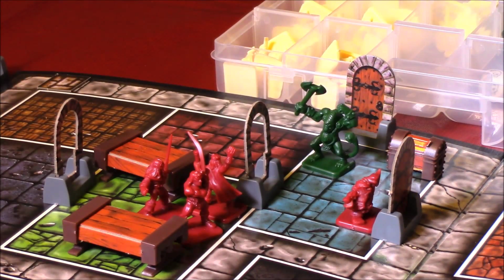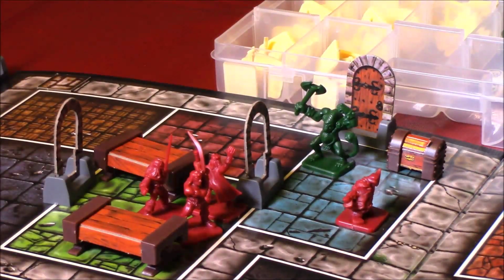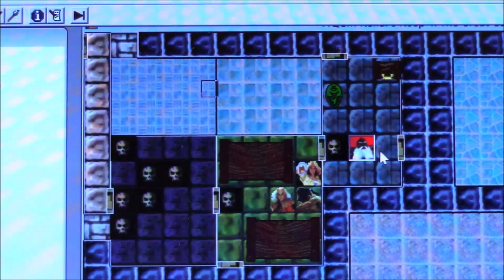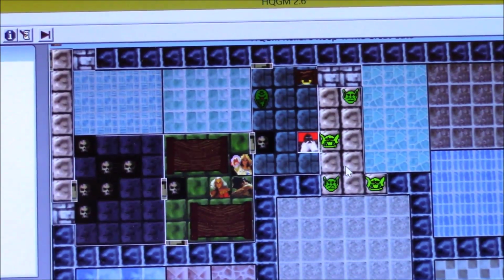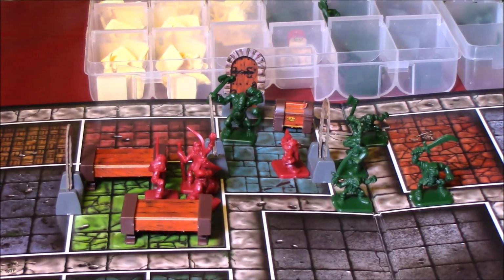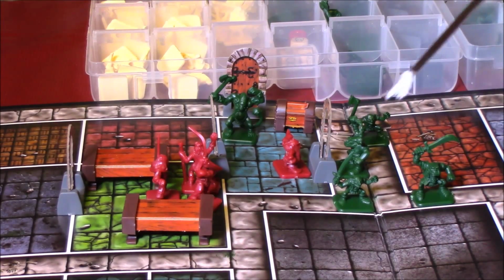And I'm going to get him to open this door and see what's behind it. Oh no! He sees quite a bit. There are a bunch of monsters over here. There are also some block tiles up here. Alright, we're in a little bit of trouble. Lots of monsters populated in this hallway.